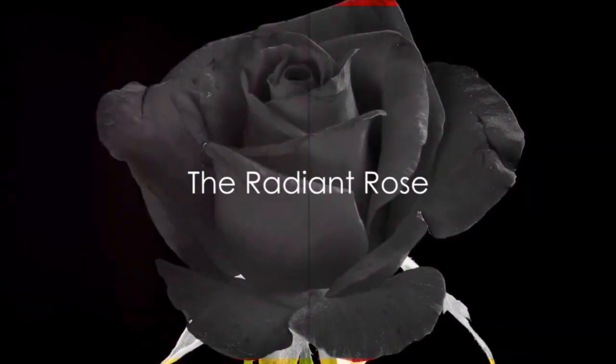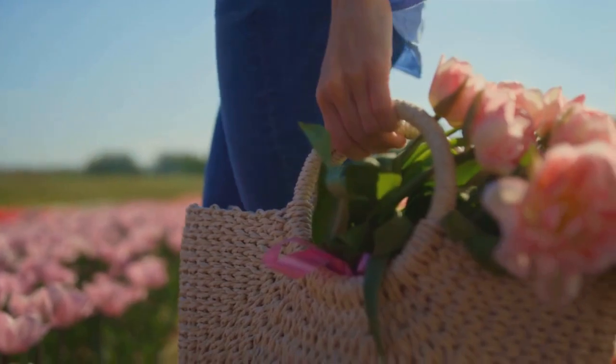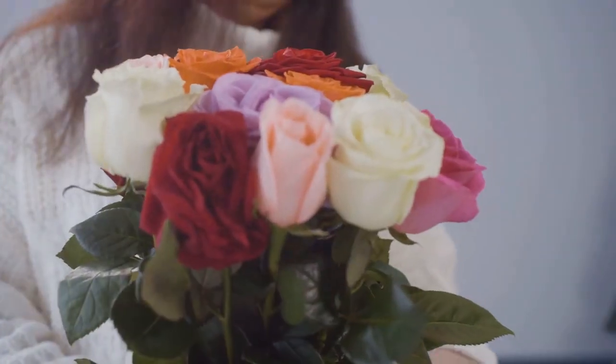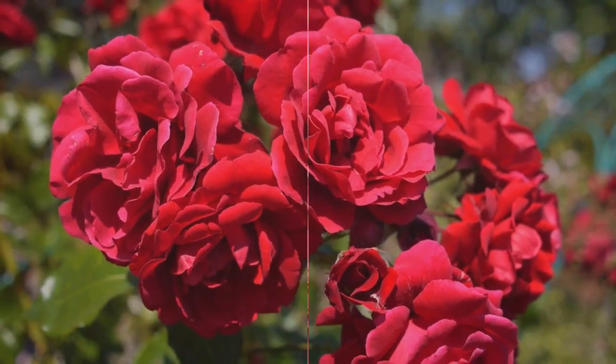Starting our list is the classic and radiant rose. Known for its striking colors and enchanting fragrance, this showstopper is a versatile addition to any garden. With its variety of hues, the rose effortlessly commands attention. With a rose in your garden, you're sure to turn heads.